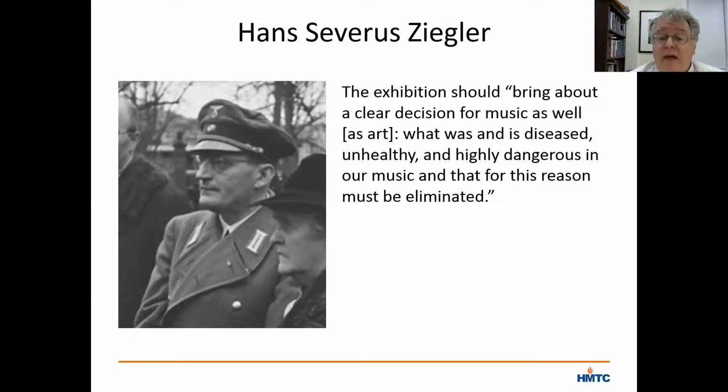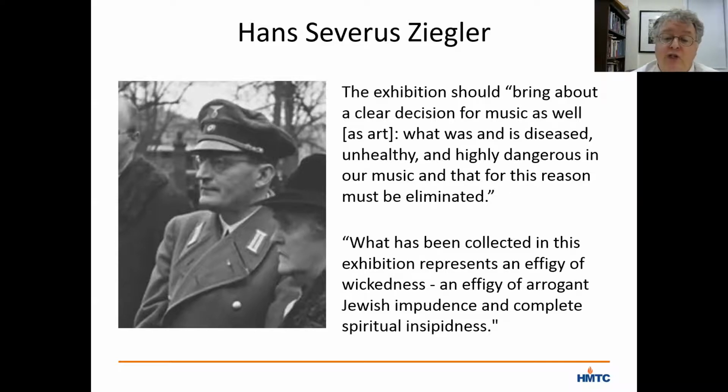He expanded on that theme in a speech he gave at the opening of the show, when he said, "What has been collected in this exhibition represents an effigy of wickedness, an effigy of arrogant Jewish impudence and complete spiritual insipidness."